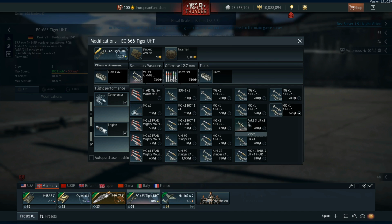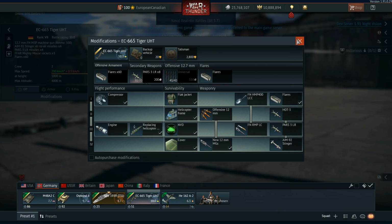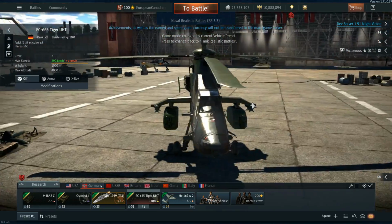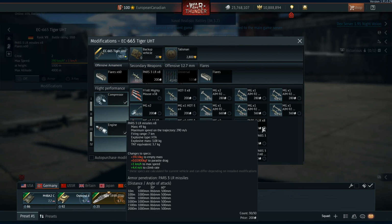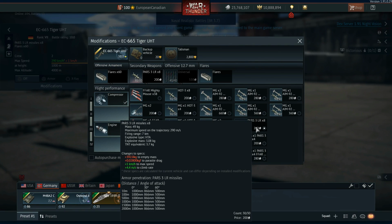But if you just want to go full groundhog, you can bring just 8 PARS and just annihilate whatever is around the place. If you want to know the statistics of the PARS, here you go. So they have 1,000 millimeters, 866 millimeters, 500 millimeters of penetration, so very good. 290 meters per second through the air, so fast as well. And they have a firing range of 7 kilometers, so you can outrange a lot of SPAA. You won't be able to outrange some of the missile AA, but you'll be able to outrange a lot of the gun AA, if not all of it.